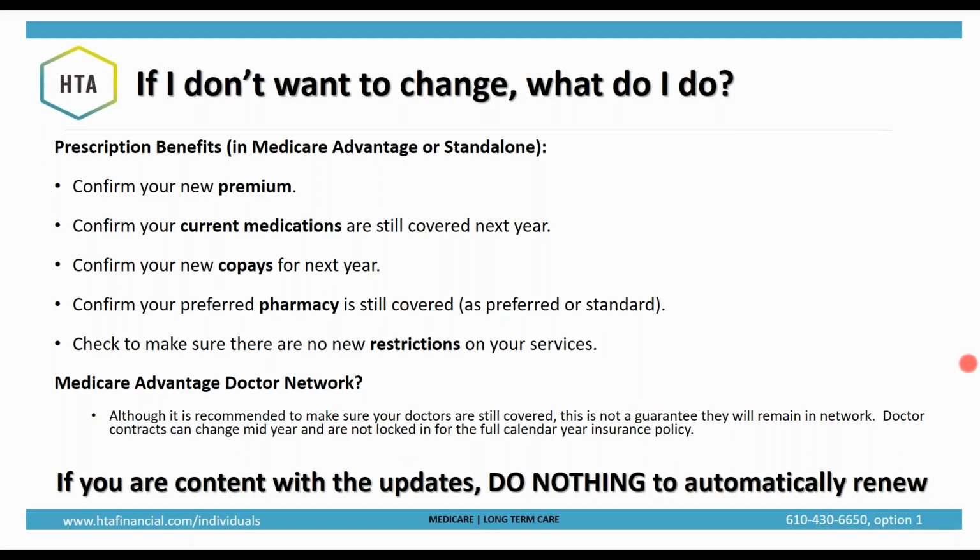So if you are content with your plan, you did your confirm, confirm, confirm, or you had us help you with that, then do nothing. Everything's good, do nothing. You're going to automatically renew into that plan with the new premium and benefits, and you're good to go for next year.